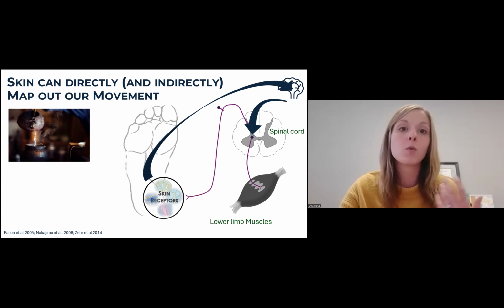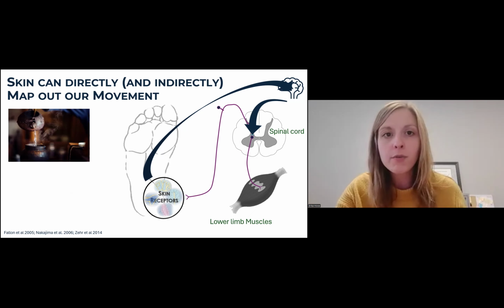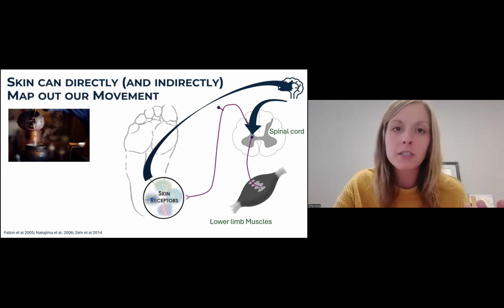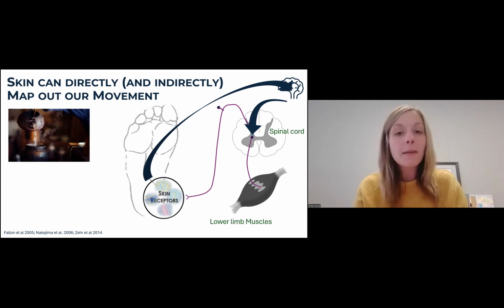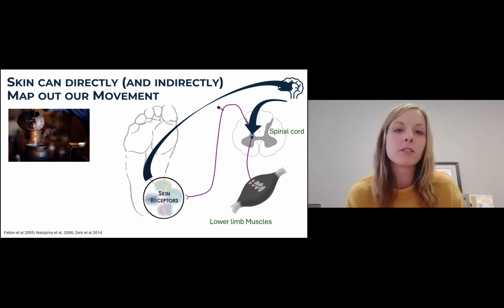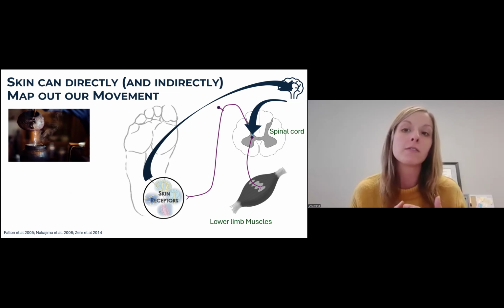Similarly, if I was walking through my living room and I step on one of my kids' pieces of Lego, I'm sure you've all been there, it's not a pleasant feeling, but I'm able to withdraw away from that painful stimulus prior to even really registering it. So our skin is also providing us some protective mechanism by having this feedback as well.